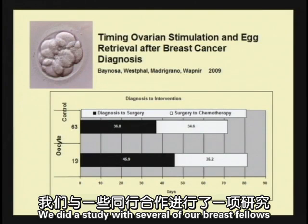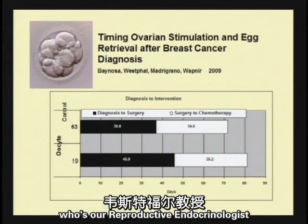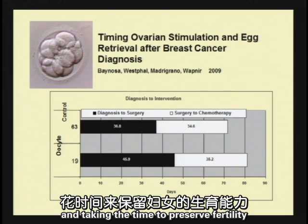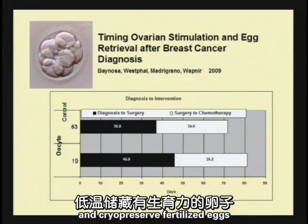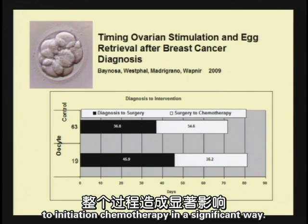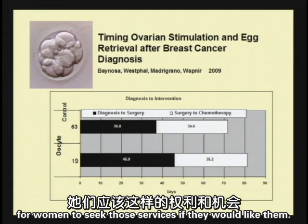And we did a study with several of our breast fellows and Dr. Westfall, who's our reproductive endocrinologist, and showed that really doing this and taking the time to preserve fertility and cryopreserve fertilized eggs did not alter the time from diagnosis to the initiation of chemotherapy in a significant way. So women should be given the space and time to seek those services if they would like them.